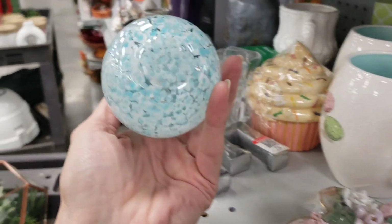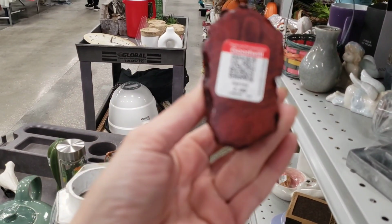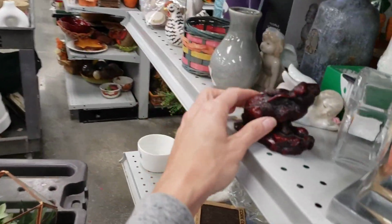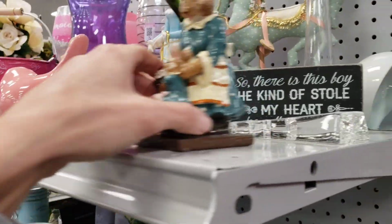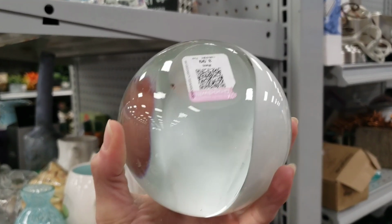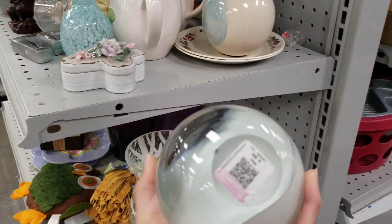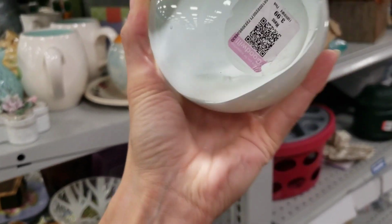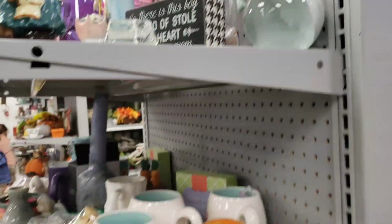I got some cute little trinket boxes and stuff out. Look at this dude. And he's half off. Rabbit with his carrot. Oh dear, that's a much larger paperweight. Oof, he's heavy. And he's $3.99. I don't know, he's got a small chip towards the bottom there. It's kind of neat, but he's plain. I don't.